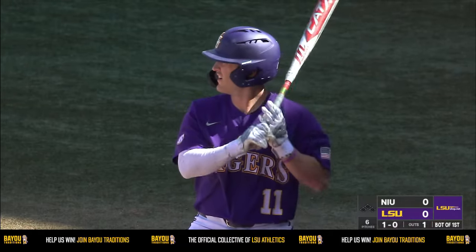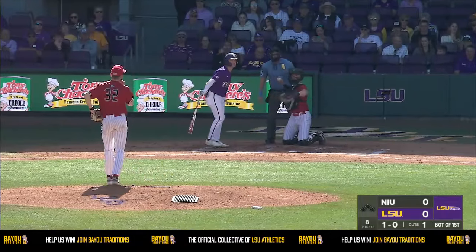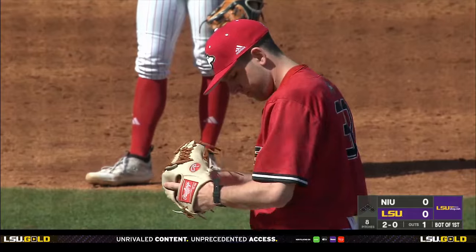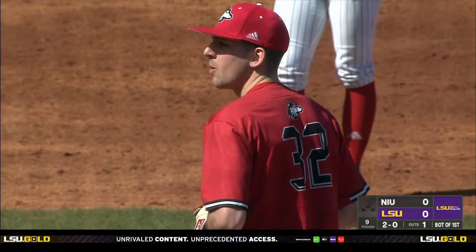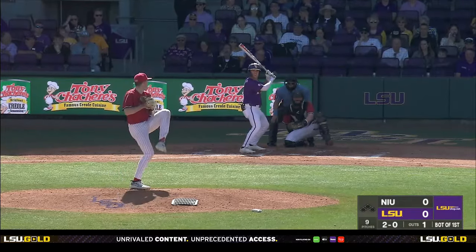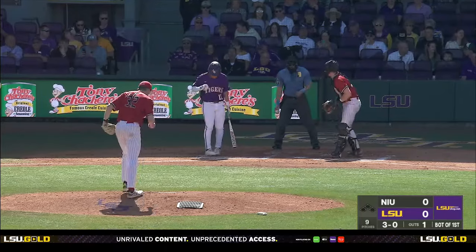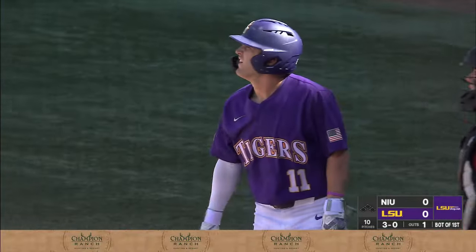Again, has played all three games thus far. Started all three games this weekend. 1-0. Just missed with a breaking ball, did Stewart. Two balls, no strikes. Started against Northern Illinois in right field. Went 2-for-3 with three runs batted in, three runs scored and his first two home runs of the year. So this one short of the plate. It'll be three balls, no strikes to Pearson.